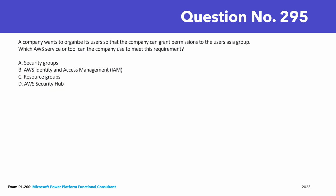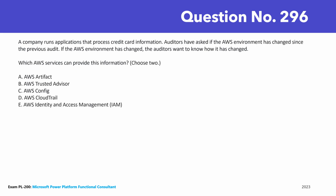A company wants to organize its users so that the company can grant permissions to the users as a group. Which AWS service or tool can the company use to meet this requirement? A. Security groups. B. AWS Identity and Access Management, IAM. C. Resource Groups. D. AWS Security Hub. Correct answer, B.